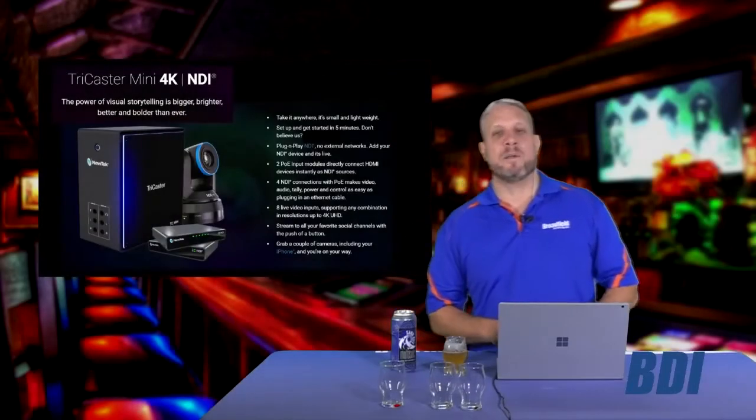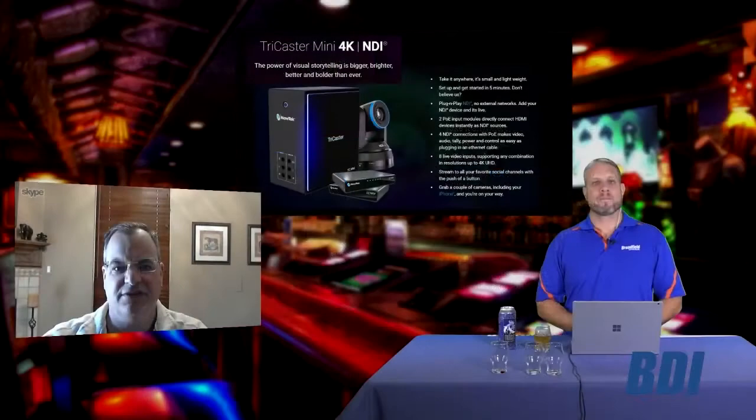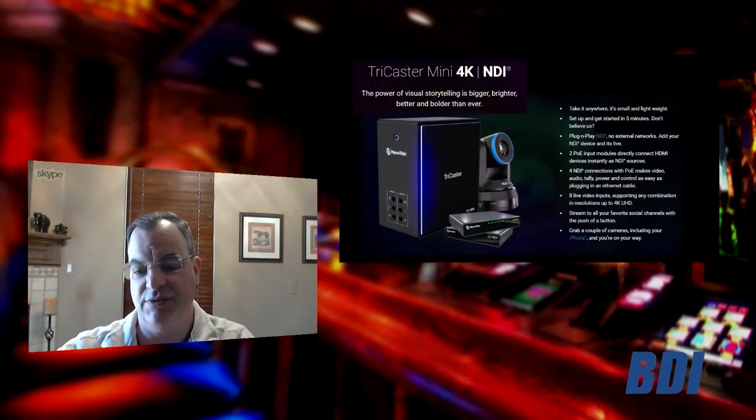So let's get started by talking to you about the TriCaster Mini. This brand new TriCaster Mini has both 4K and NDI production capabilities built into it. First off, it is the fact that it is 4K. That is very powerful, the fact that it can do 4K. I think having a channel of Skype TX now too in the Mini is a phenomenal addition to that.